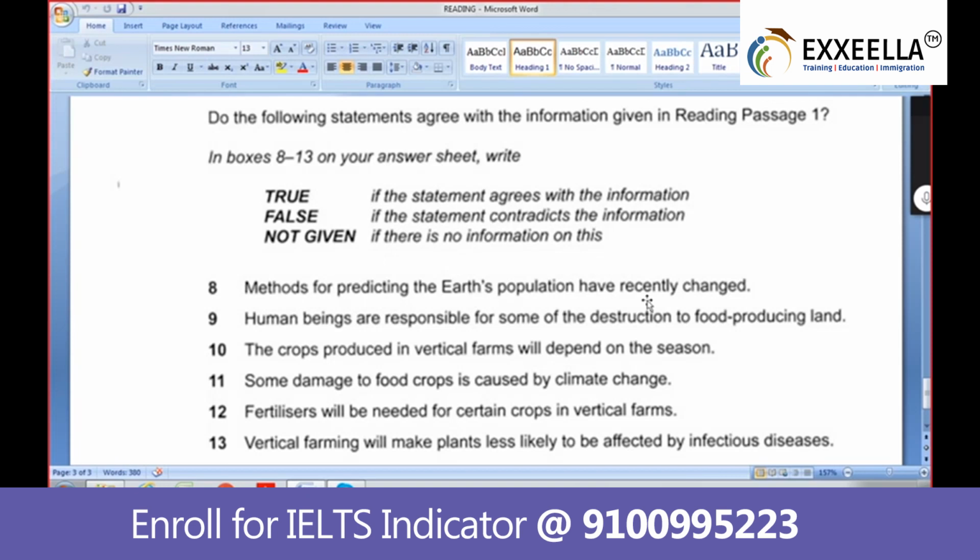So this is your statement. Now, if this statement agrees with the information in the passage, then it is true. If this statement contradicts the information in the passage, then it is false. If there is no information provided in the passage about the statement in the question, then it is not given.